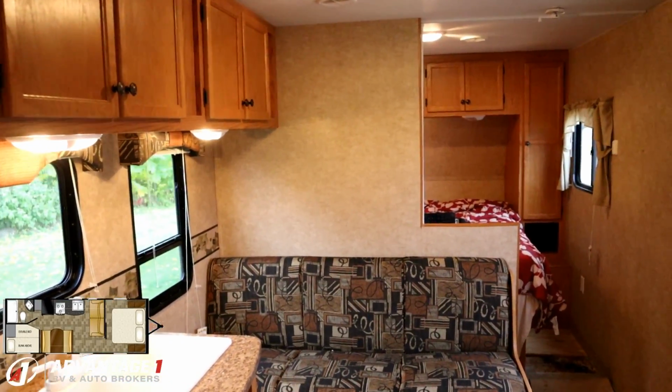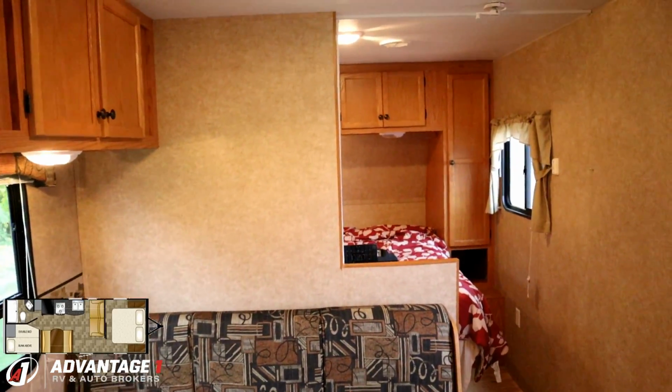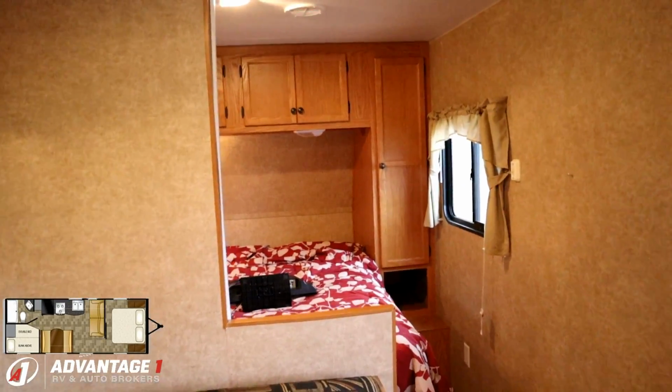Anyway, privacy wall up here. Now the sofa and the dinette can both fold down, but this privacy wall does have an accordion curtain kind of door if you want to close this off.